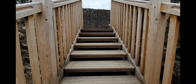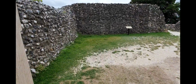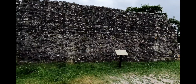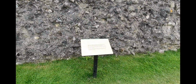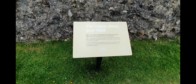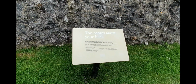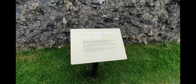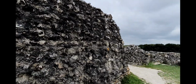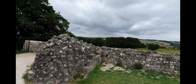Just going up to climb the walls. These modern stairs. Yeah, there's a lot of earthwork, so it's all filled in with earth. As you can read, it says here when the castle was abandoned in the 16th century, upper parts of the great tower were demolished and somebody took it all away. Of course, they didn't think about history back in those days.